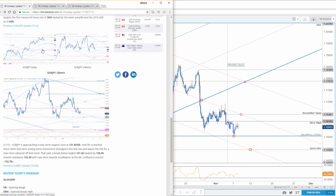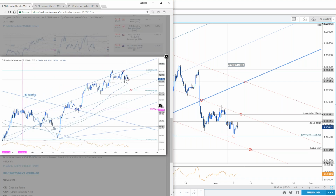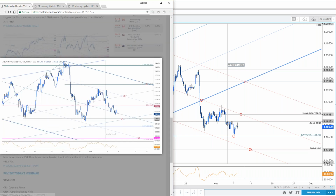On the daily chart, it came right off that support level, came right into the former swing lows, 133.10. That held, and here we are, right back at support. And this was the focus last night, that we came back into this 131.70. What do we do from here?